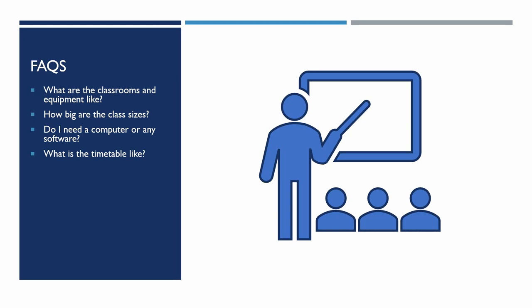Can I do another subject other than IT while at college? No, you cannot study an additional subject while at West Kent College. The courses are very in-depth and there will not be time to study another course. You will, however, be studying English and Maths if you are under 19 and do not have a grade 4 or above in these.